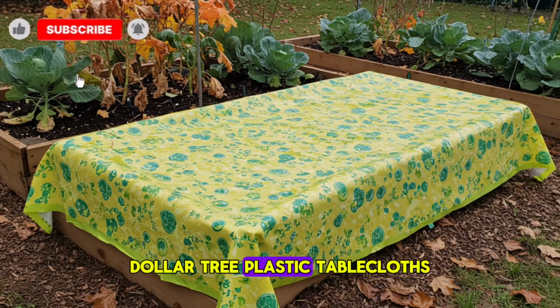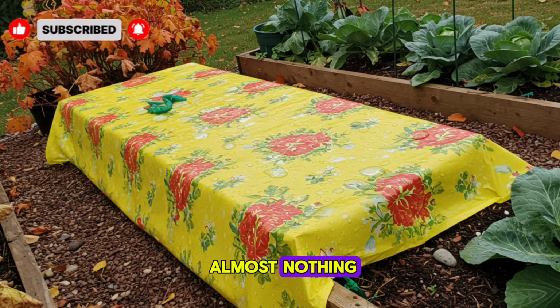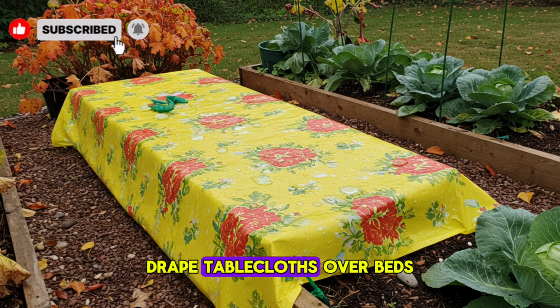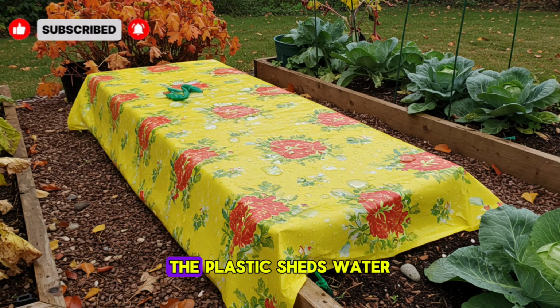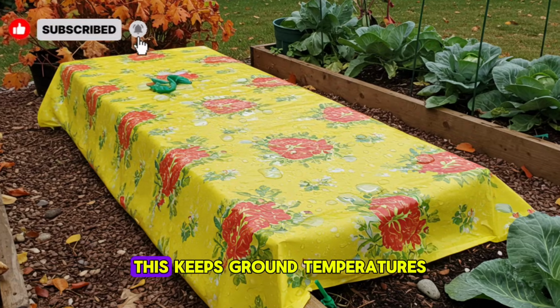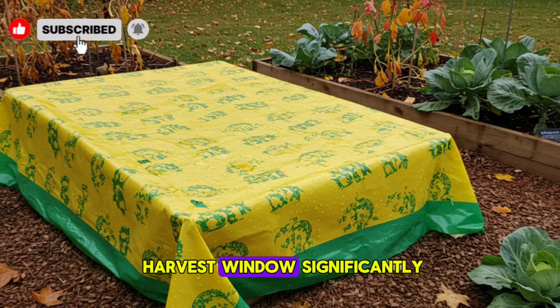Dollar Tree plastic tablecloths are perfect temporary covers that cost almost nothing when a cold rain or early snow is forecast. Drape tablecloths over beds you're still harvesting from. Weight the edges with rocks or landscape staples. The plastic sheds water and snow while trapping heat from the soil. This keeps ground temperatures a few degrees warmer, which can extend your harvest window significantly.